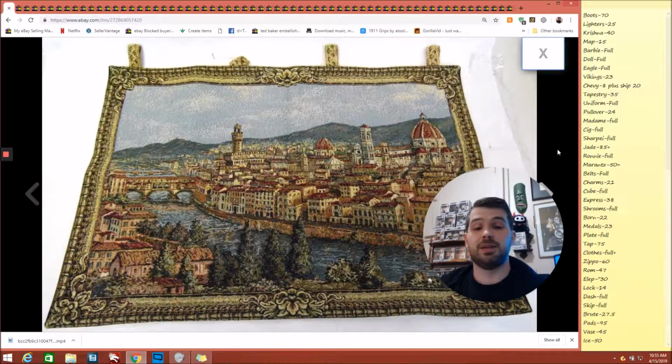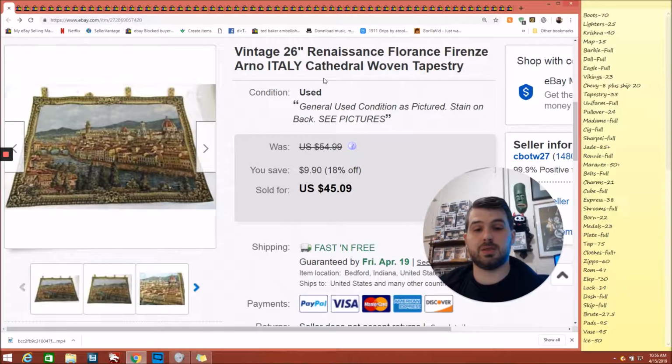So this one was tiny. I think it was 26 inches, which is small as far as tapestries go. And look, I got, where's it over here? $35, so $10 less than that plus no free shipping. But I think I gave like $4 for this, maybe.